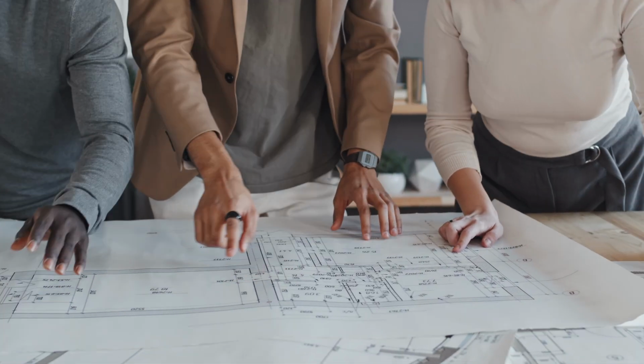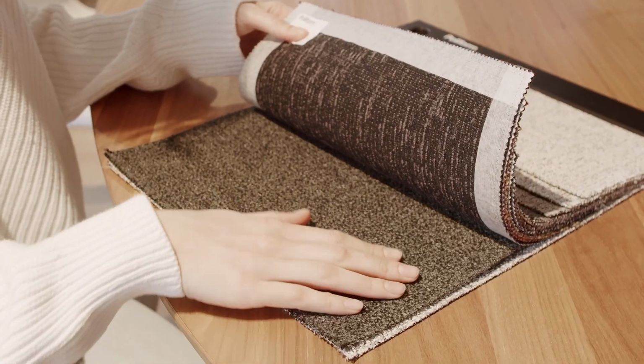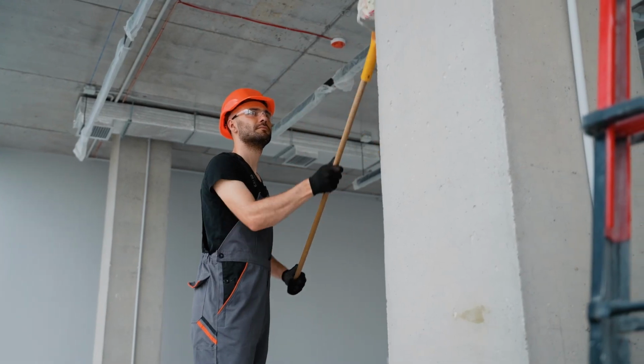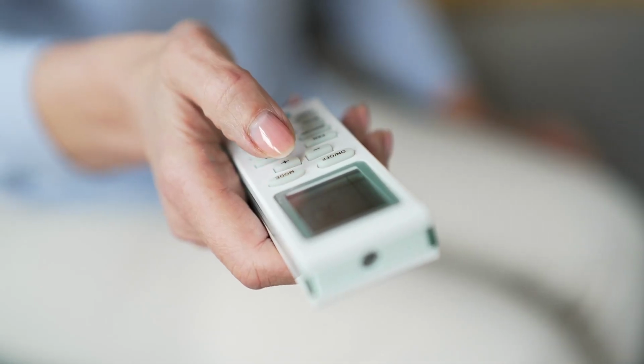Every day, designers make choices that directly affect the health of a building's occupants. For instance, does a product to be used in a project contain toxins? Will a finish, say a paint, contaminate indoor air quality? How much fresh air does an air conditioning system supply? How much of what we breathe is recirculated?